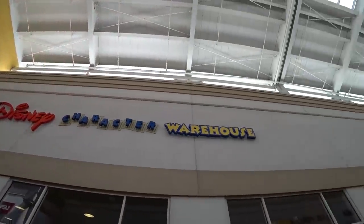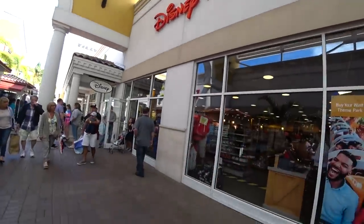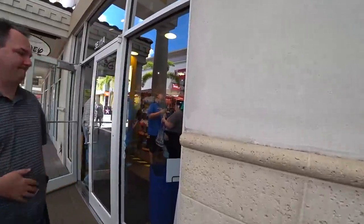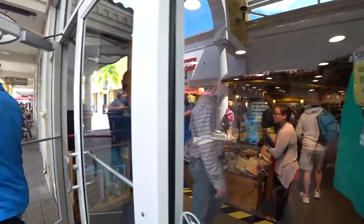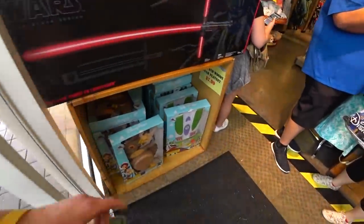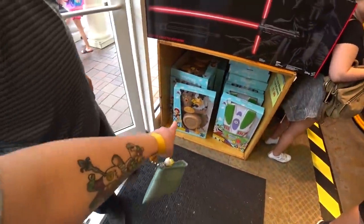Okay, guys, we're at the other Outlet Mall on International Drive, Disney Character Warehouse. There's two in the Orlando area, not far from each other. I'm going to link the addresses below. We're ready to go in here and see what we see. This is going to be fun because we're going to spot the new stuff. Like, there's a Buzz Lightyear toy we saw, but we didn't see a Woody one.